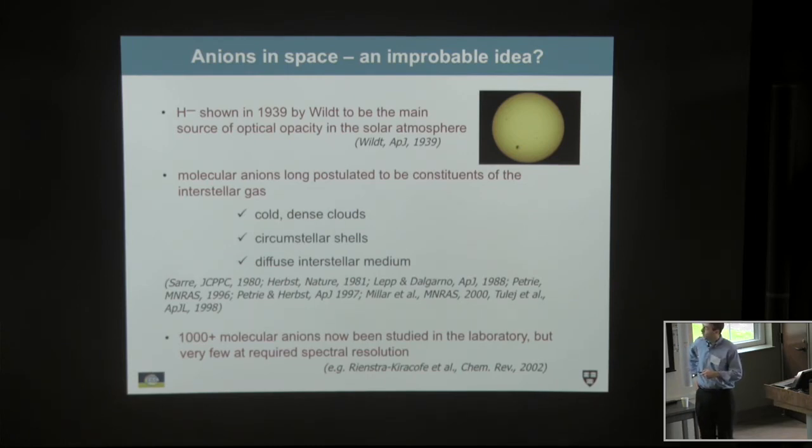It's important also to point out that negative molecular ions were predicted theoretically by a number of groups, several of whom are here, to be constituents of the interstellar gas. Under the right conditions, they could be made in a wide variety of astronomical sources, and they could be quite abundant. People like Eric and Alex predicted this many years ago.